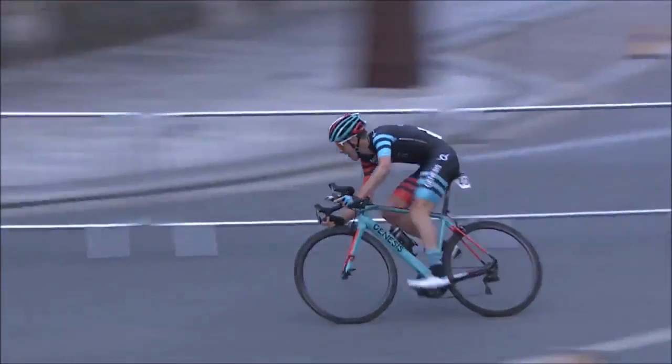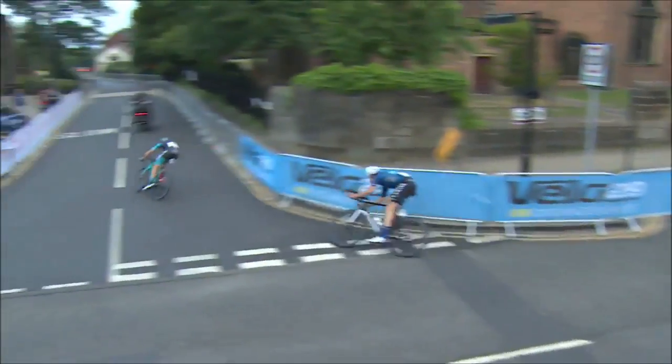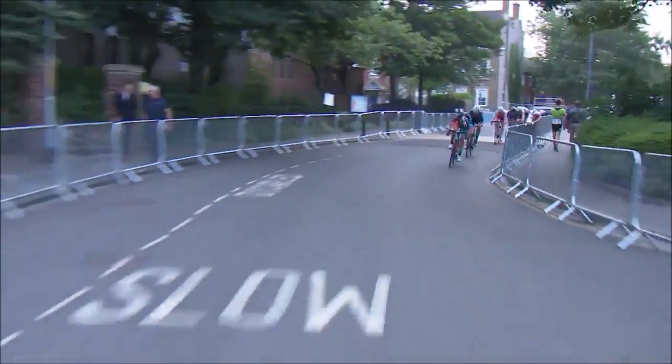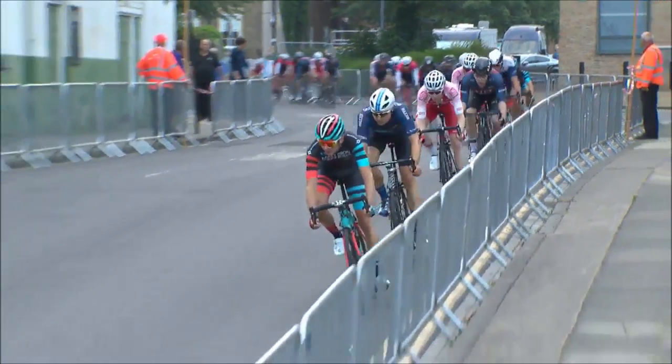Madison Genesis now take up the mantle, and 100% Me. Harry Tanfield then decides that, oh, maybe it's time to go. I guess he's not really going to win one of those sprints, but he might be able to go away in the last couple of laps, and he's very hard to bring back. But unfortunately, that did not happen. There's a couple of splits in the peloton, but nothing too crazy.